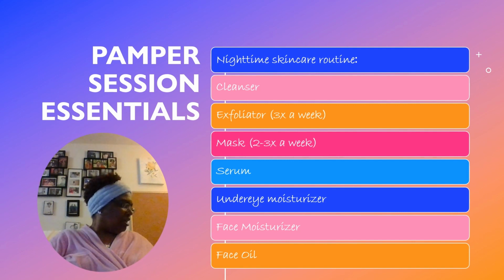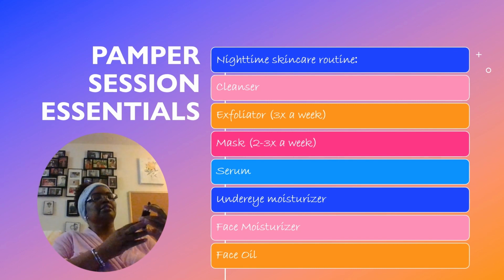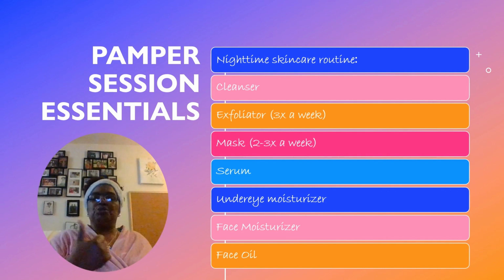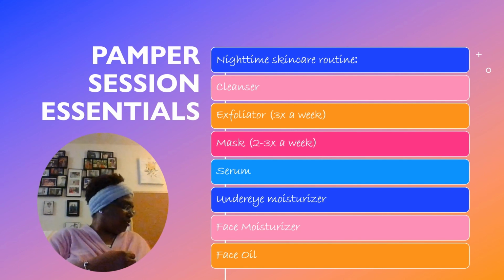And then I also use a serum. A serum is a must-have. I use a serum that complements that cleanser, and this is the Midnight Oil Serum. I use that face serum once my face is clean, if it's a night that I'm not doing the exfoliator or the mask, because that would come before your serums. Then I would do my serum, and then an under eye moisturizer.